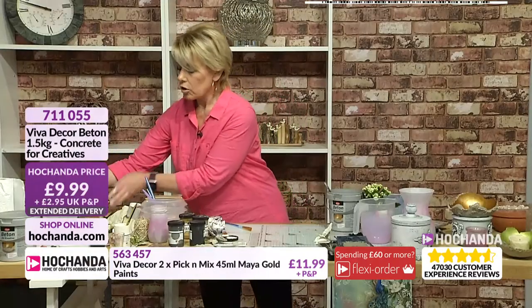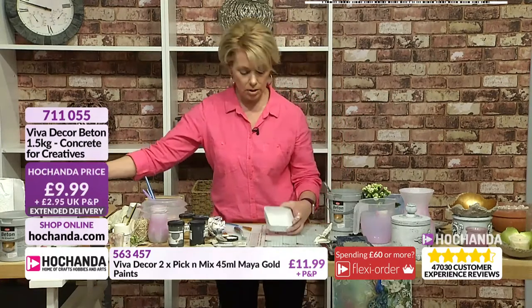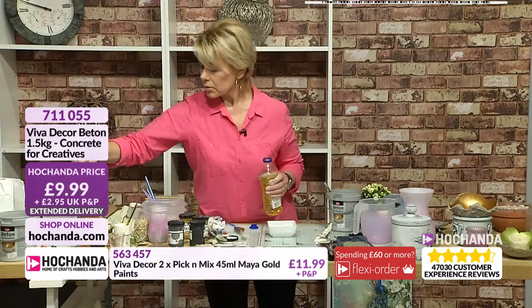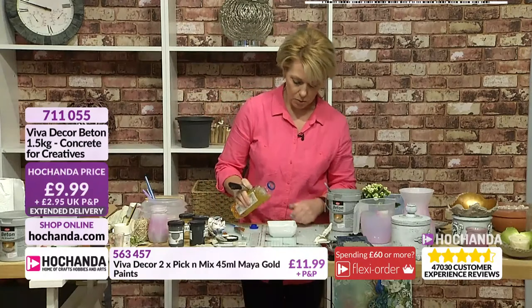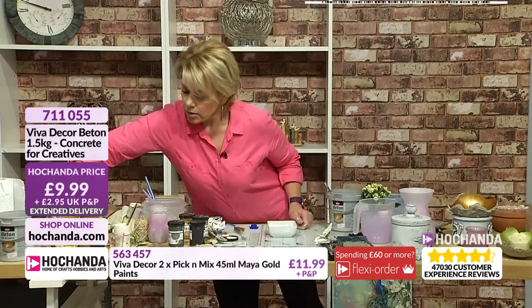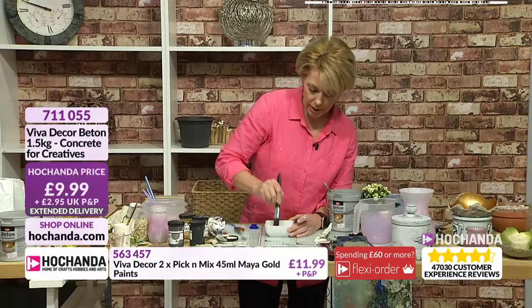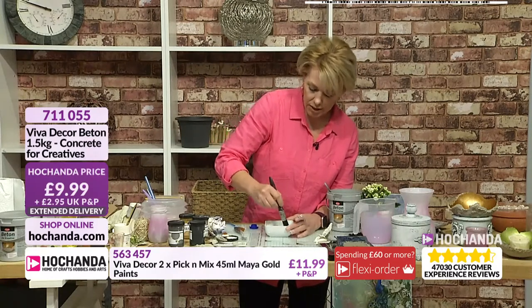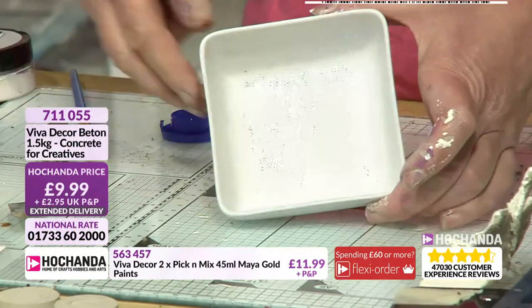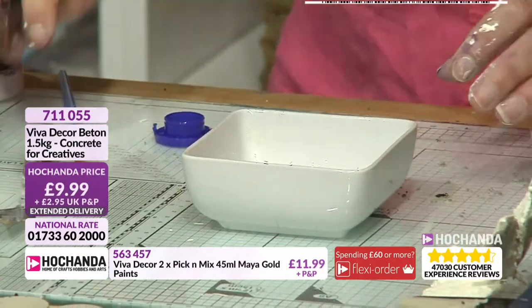Now, when it comes to ceramic, plastic or wood, if you want to use something as a mould, and this is just a little ceramic dish that I've got, all you need is vegetable oil. Let me just find a brush. Just going to pour a little bit in. So a bit of vegetable oil. And then you just coat the sides and the bottom of the mould so it's going to allow you to remove that concrete afterwards. I don't know if you can see the shine there. So just give it a nice light coating.